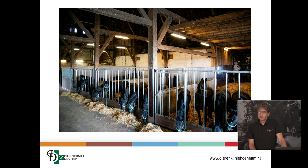Another one for the Friesians in between, sort of the same deal, this one. Look at the space between the lines of the stable. Also there, things happen. I had them go through, and then they can't come back, and then you have to phone the fire department to free those horses. It's not a nice thing to see. They can hurt themselves for sure.